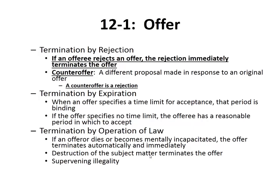There can be termination by expiration. The offer might set a timeline, a time limit. In 6 months, this offer expires. In 6 minutes, this offer expires. At the expiration of that time limit, the offer has expired. If the offer specifies no time limit, then the offeree has a reasonable period of time within which to accept, and a court would make that determination as to what's a reasonable period of time.